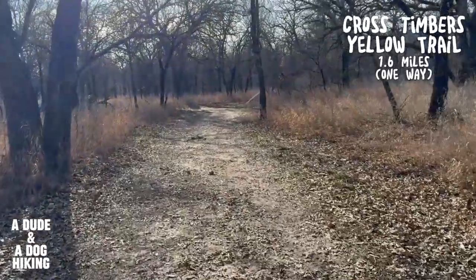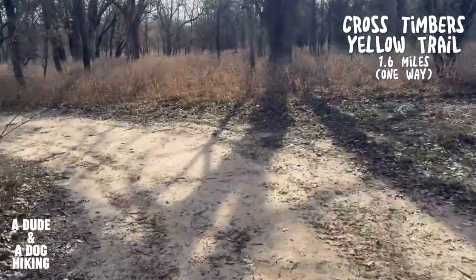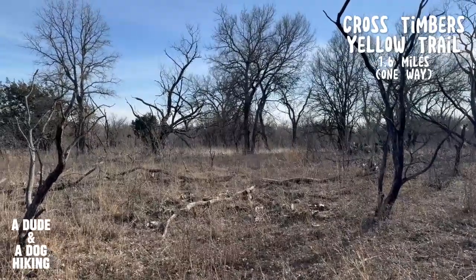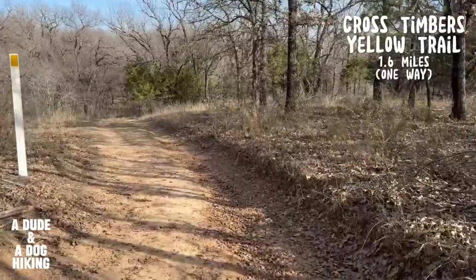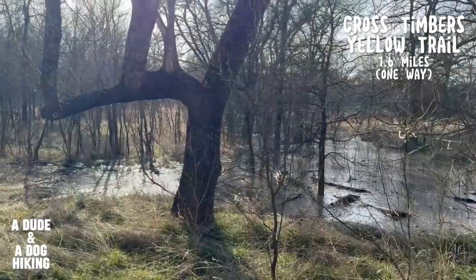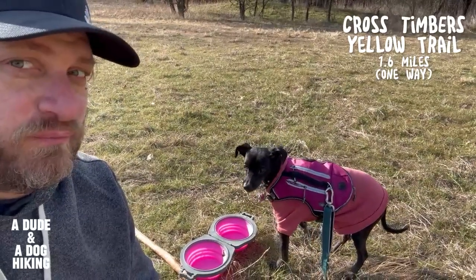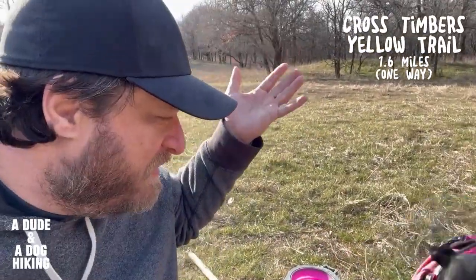From here, we pick up the Cross Timbers Yellow with some more hiking trails of dust and dirt. That would leave one final break as we finished up the Cross Timbers Yellow Trail and headed out onto the Green and Black to take us back.